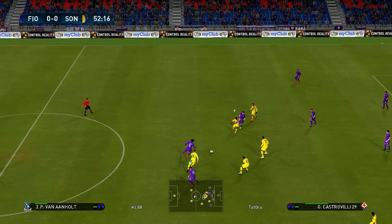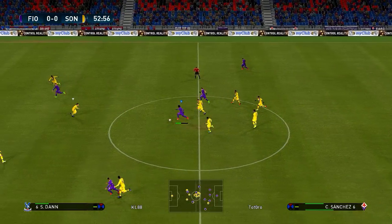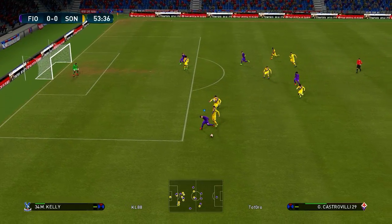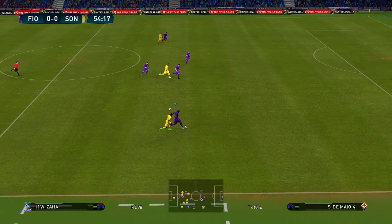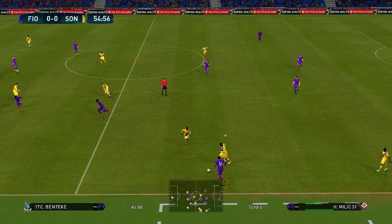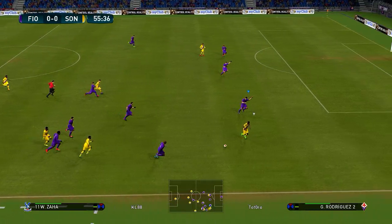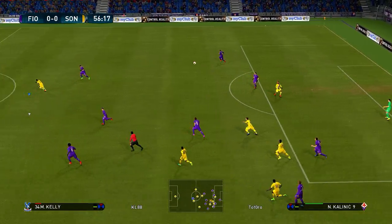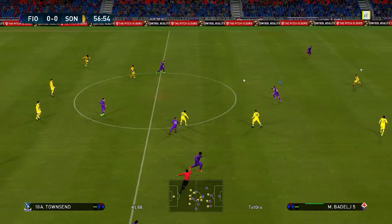Josip Ilicic. Sanchez takes control of it and he's on the move. Aim forward. And it's Puncheon. Now the pass. Gets it upfield. Jason Puncheon tried to play it through.